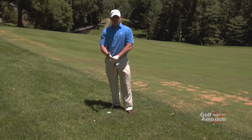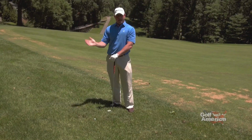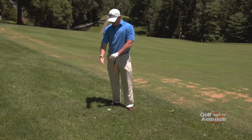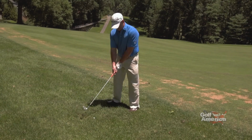What that will do is get your club going more in a steep angle of attack, both in the backswing and in the downswing, but most importantly, your club will not get any resistance from the grass as you start your backswing. I'm going to demonstrate that for you here real quick.